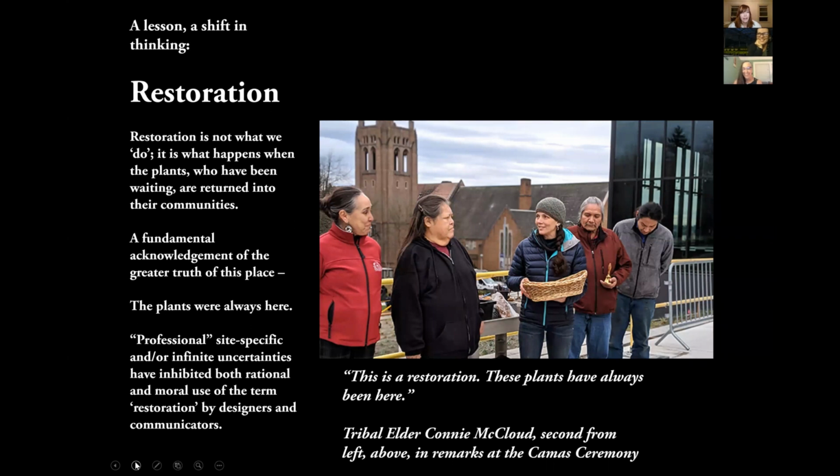And then the second big lesson. As a landscape architect, I don't call what I do restoration, because I get hung up with all the hand-wringing of, oh, well, what was the species count on this particular site? Or the thing that we all do, often when we're scared of change, of saying, well, what's native anyway? All those little semantic arguments. At this Camas blessing ceremony that we showed you earlier, Connie McLeod, in her remarks, said something simple, but again, mind-blowing to me. She said, this is a restoration. These plants have always been here.